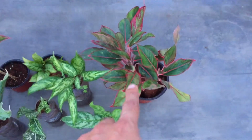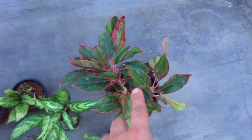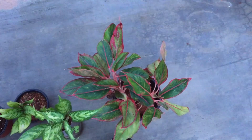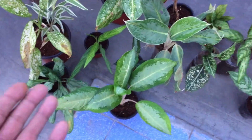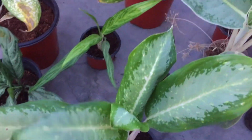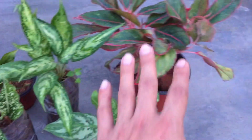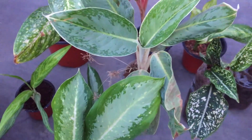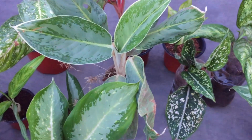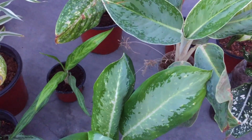Even the ones that have the red color, I keep them under the green shade cloth, because there you get a good intensity of indirect bright light. Even these are in indirect bright light, but the intensity is very low, but they are absolutely okay because they are more on the green side and they don't have a lot of variegation as compared to the red ones. So all of these are kept in indirect bright light. It's just that some of them get a little bit more intensity in indirect bright light, while some get either medium or a little bit less.